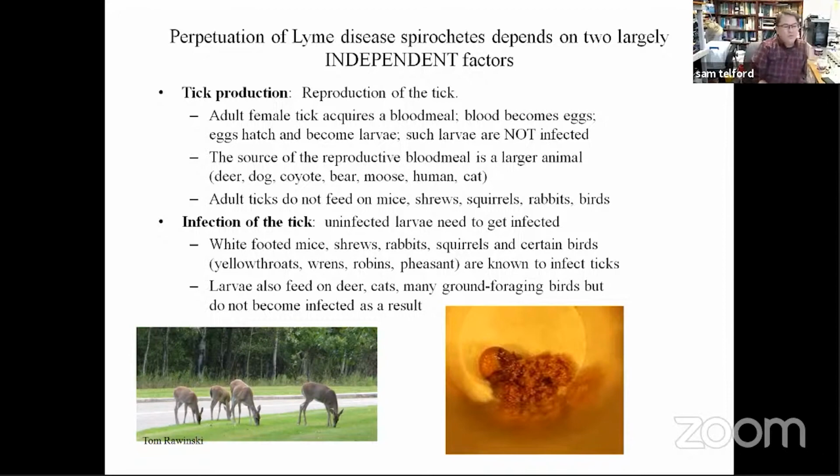So those are two different processes, and you need to have specific means of attacking each of those. There is no one method to do both at the same time. The picture on the bottom right is of an egg mass from a fed female deer tick. That's 2,000 eggs from a single female deer tick.